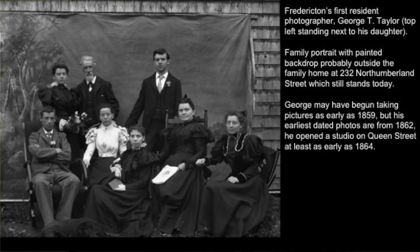I think if we go to the next one. Yes, so Fredericton's first, Stacy was here for a year and then he left. A purist might say the early daguerreotypists, who were all itinerant and only traveled in town for several months before leaving, might be called the first photographers, or you might call Stacy the first photographer. He was here for a full year. He took pictures of the town before anybody else did. But a lot of people would think of George Taylor probably as our first photographer. We can at least say he's our first resident photographer.